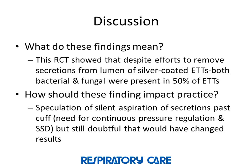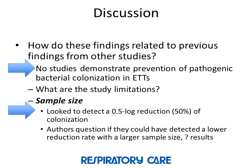And how do these findings relate to previous findings from other studies? There are no studies that demonstrate prevention of pathogenic bacterial colonization in the endotracheal tubes. We did have some study limitations here, definitely sample size. The authors looked to detect a 0.5 log reduction, which would have been 50% of colonization. So they asked whether they would have detected a lower reduction rate had they had a larger sample size, and if that would have changed or skewed the results at all.